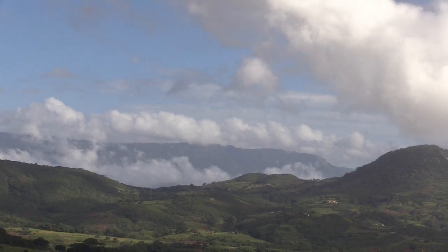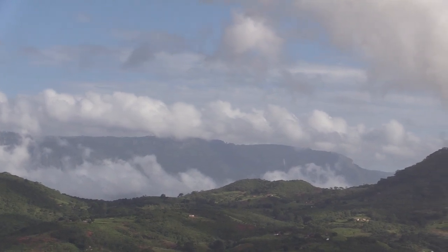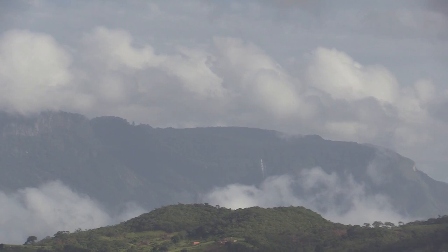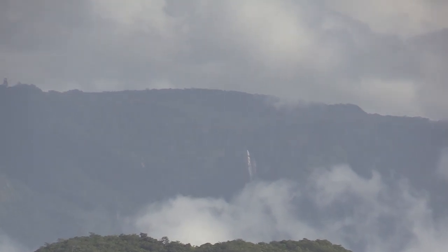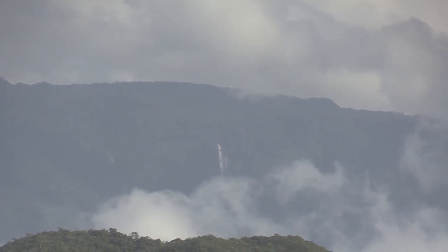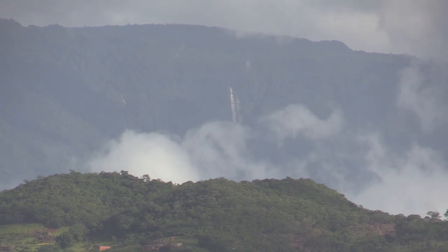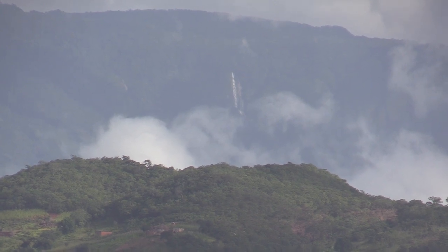Still the mist is there, but I'm quite sure we can be able to see the falls, though probably we won't be able to see the water flowing, but definitely we will see where the fall is. There the fall is white, just on top of the clouds in the center there. Can see a white line there. That's where the Mutarazi Falls is. It's coming up from the top.